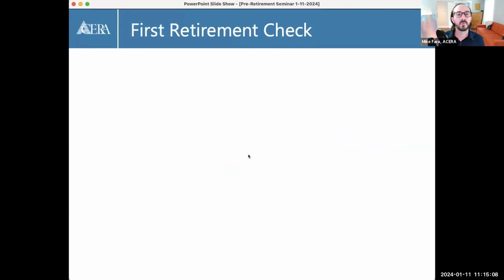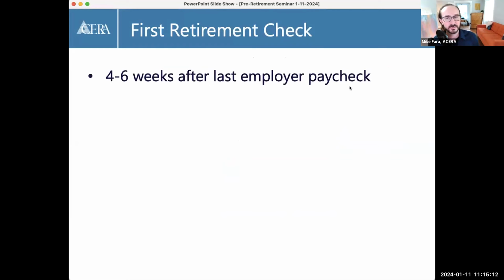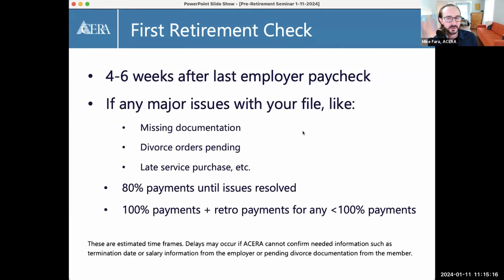Now, what to expect in retirement. Your first retirement check will come 4 to 6 weeks after your last employer paycheck. If there are any major issues with your file, we will start submitting you retirement payments anyway, but they will be an estimated 80% payment until we resolve the issues. And then we'll get you up to 100% payments. That mostly doesn't happen these days. 99% of people are straight away on their 100% payments, just because we revamped our process like 5 years ago.